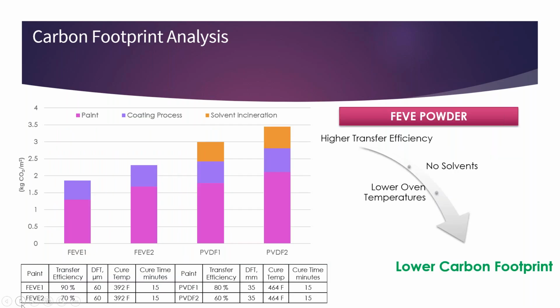you can see here that generally speaking, an FEVE powder process does have a lower carbon footprint. So even though you're using those ovens to cure, that solvent is just a big factor contributing to CO2. But also that slightly lower oven temperature does help, and then the transfer efficiency also. So overall, you are seeing a benefit there. So we wanted to put some analysis behind what I think a lot of people have been thinking, but we wanted to put some numbers behind it.